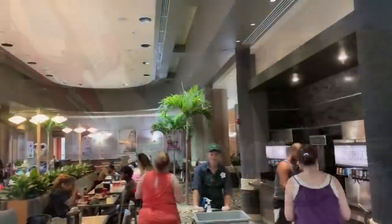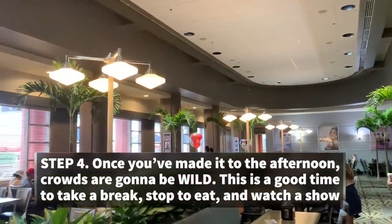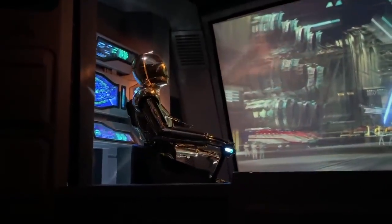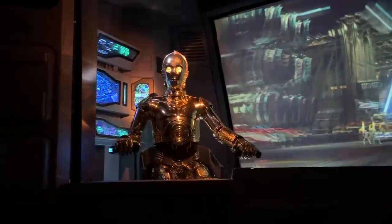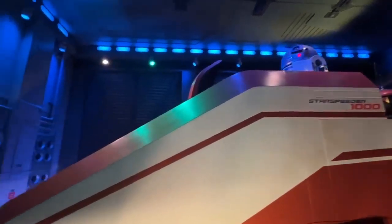Step 4, once you've made it to the afternoon, crowds are going to be wild. This is a good time to take a break, stop to eat, watch a show. This may also be a good time to hit up the B-tier rides, Star Tours and Alien Swirling Saucers, depending on what their wait times look like. You can always check on your My Disney Experience app virtual map for live updates.